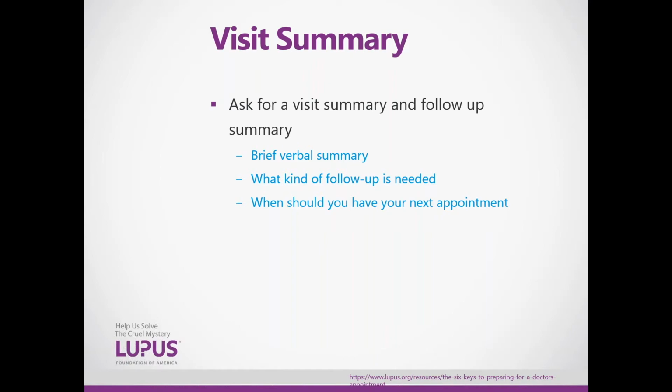So you can remind your doctor to give you a brief verbal summary of what has been discussed, such as your diagnosis possibilities, diagnoses that are ruled out, symptoms to look for, activities to do or not do, let you know of any kind of follow-up that you need to do, including any forms for new lab tests, and tell you when you should have your next appointment. So those are all good things to wrap up your appointment with.